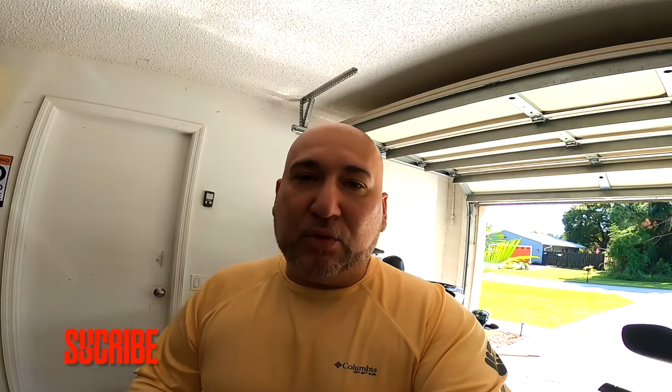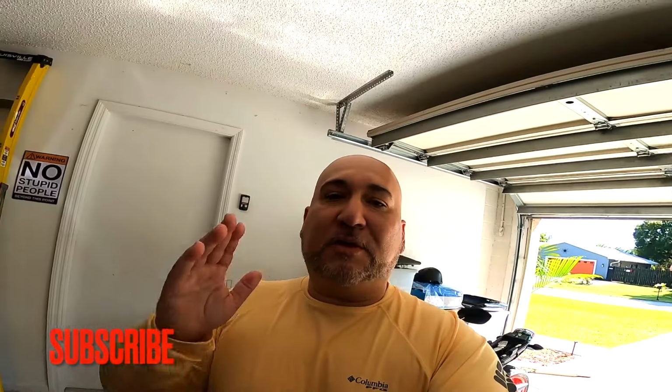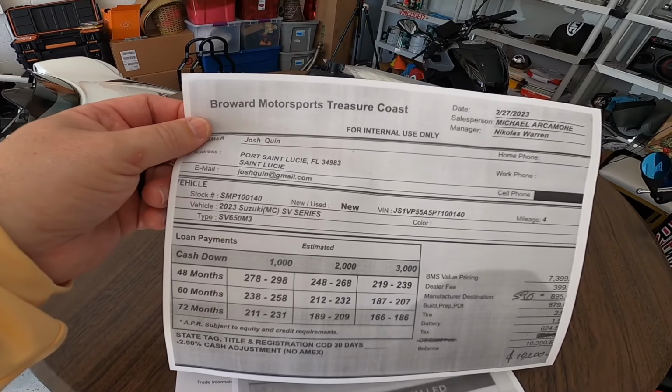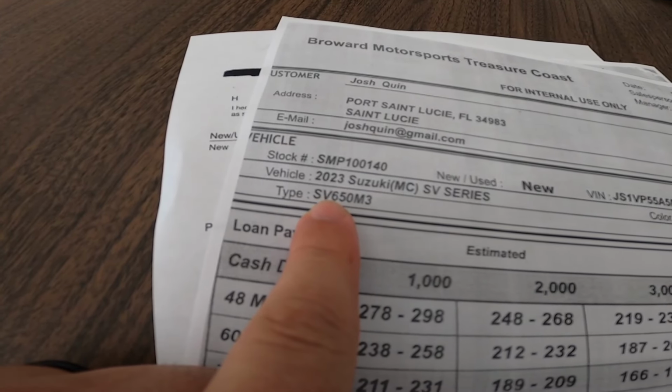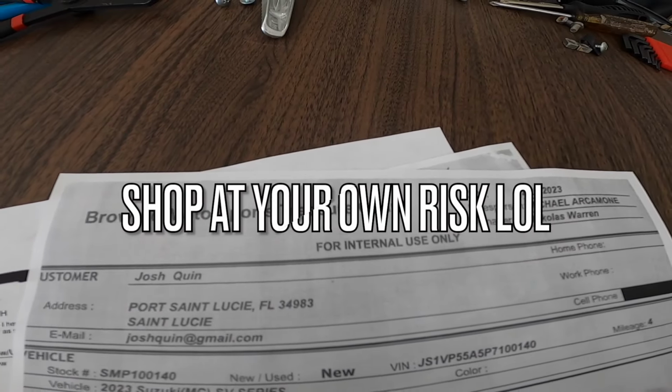If you're planning to buy a brand new motorcycle, make sure you shop around because the price can differ from dealership to dealership. The dealership fees these days are crazy. I want to talk about how I was able to save $1,500 by just visiting a different dealership. I checked out the SV650 for the first time in this place. Here's the model, so we know that we are talking about the same bike, SV650, Broward Motorsports Treasure Coast.